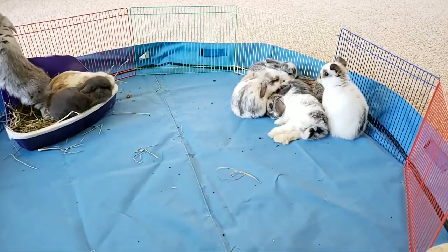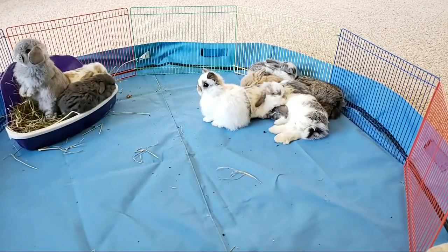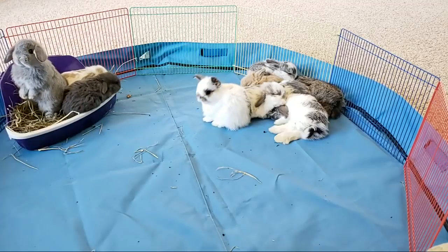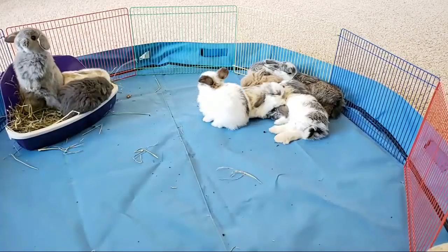Yep, I just breed Holland Lops. I just got some bunnies. What tips would you suggest? Go to my website. I have lots of bunny care information, facts and tips about bunnies.